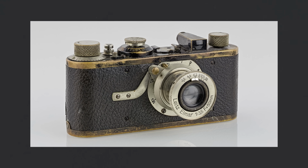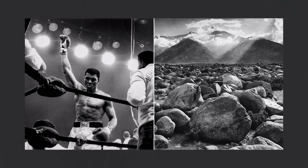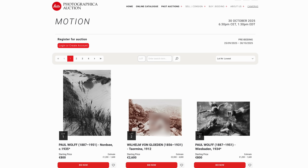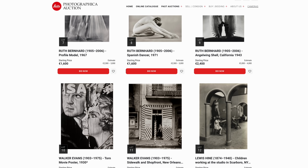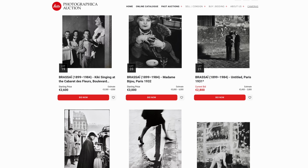Okay, and last but certainly not least, as part of an ongoing celebration for the Leica 1, the first commercially available 35mm camera, Lights Photographic Auction is putting a collection of dynamic photographs up for sale in a special auction called Motion. The auction takes place at the end of the month at the Leica Gallery, Vienna, while highlighted lots from the auction will be on display at the same gallery starting on October 17th.